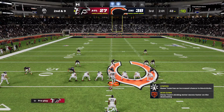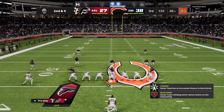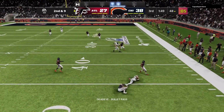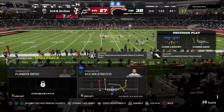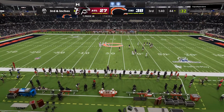Here's 2nd and 9, just a yard on that last run. Back to throw. Thompson. Open man here. Schwartz complete. Thompson's pass complete to Anthony Schwartz. It's a gain of 9. Makes it 3rd and inches.